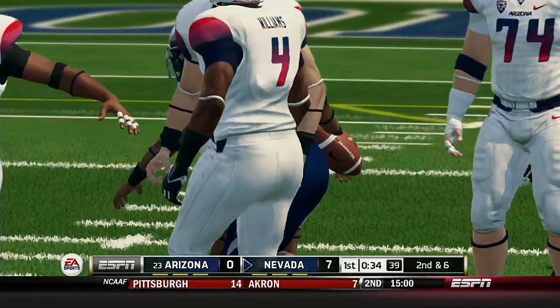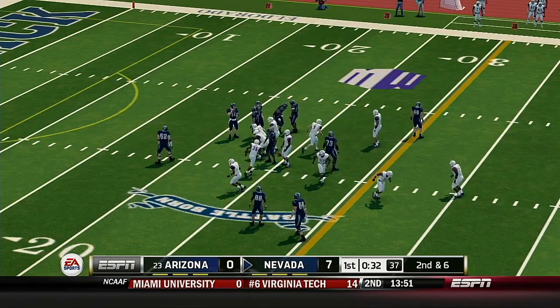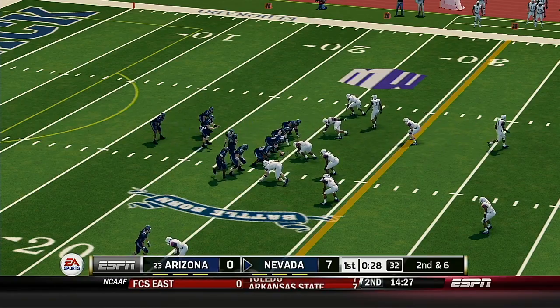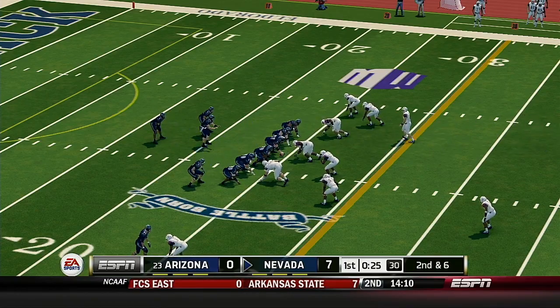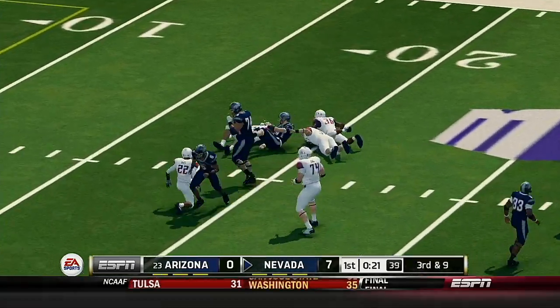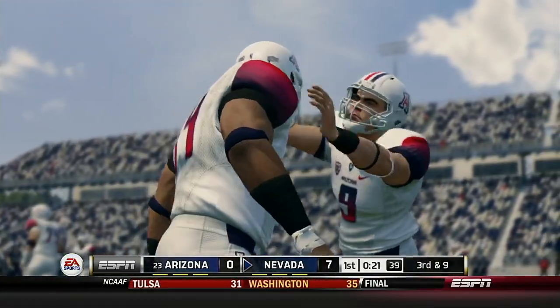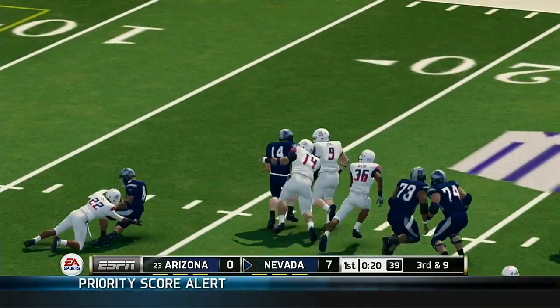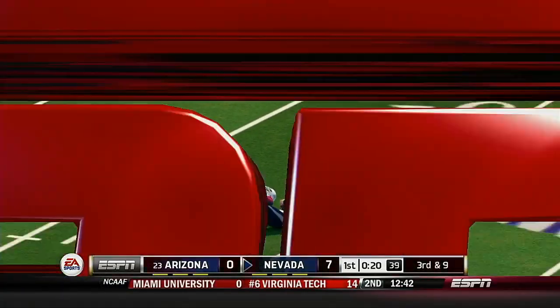Nice run there. That makes it 7-6. Tackled at the 21-yard line. The offense couldn't get those linemen blocked, and they'll lose yards. Well, here, the defensive lineman did a great job at sealing up the hole at the line of scrimmage.